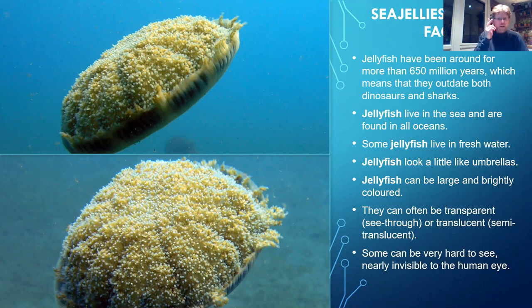Now, you can get stung by jellyfish. I don't know if you guys have ever been stung by a jellyfish, but I'll give you a little tip. If you ever get stung when you're on the beach with your mum and dad, first of all, don't pick the jellyfish up if you see it on the sand, because they have stinging cells called nematocysts, and they have a little toxin in them and they sting. So if you get stung by a jellyfish, don't go, ow, it hurts, it hurts, because you'll make it worse.